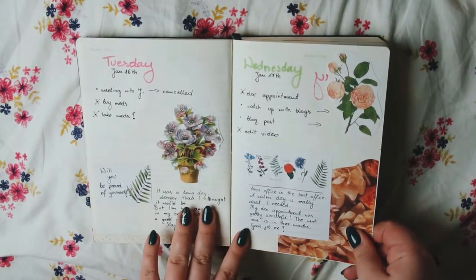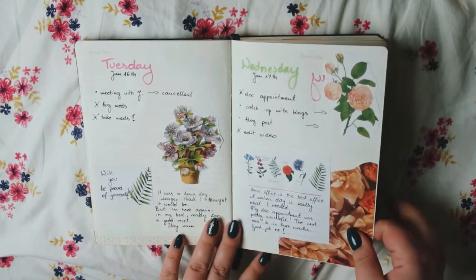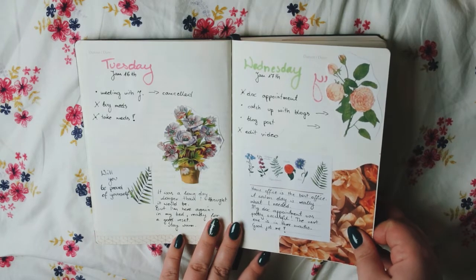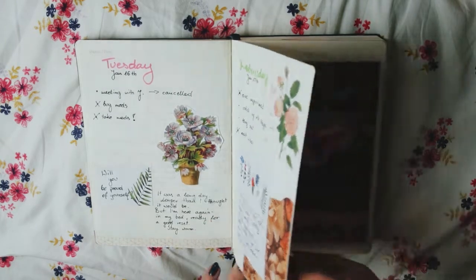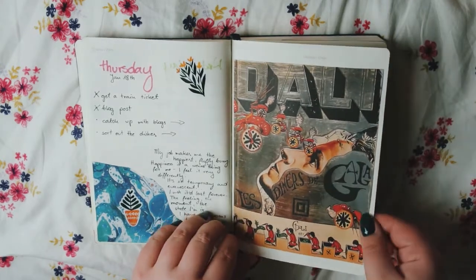Not in here, because this was the period I was not having too many. Now I plan to do a washi tape declutter, and I will give away all washi tapes I'm not using if you like them. So expect the video soon.